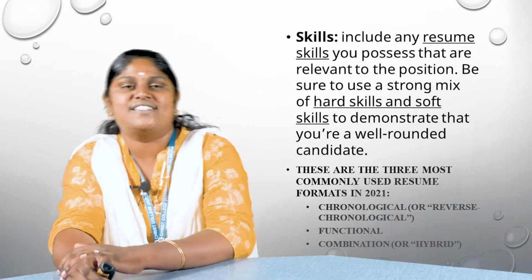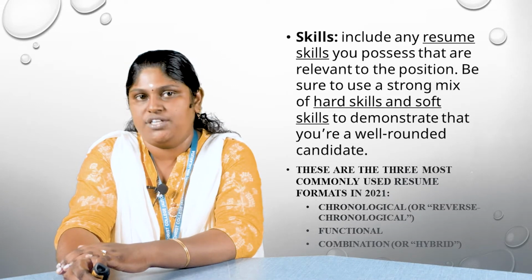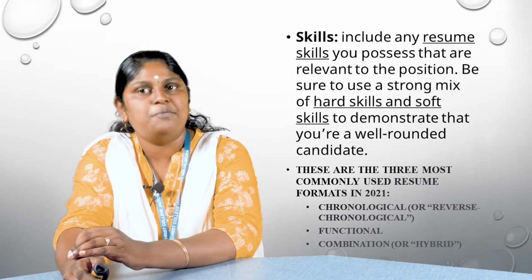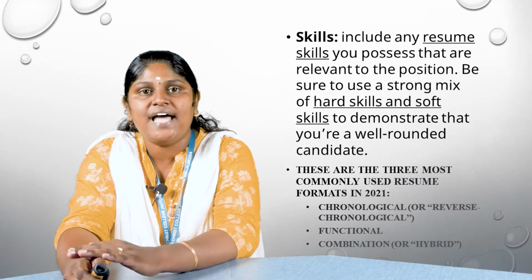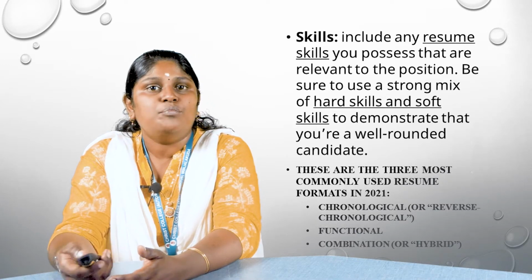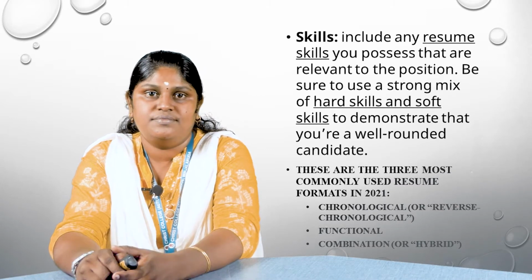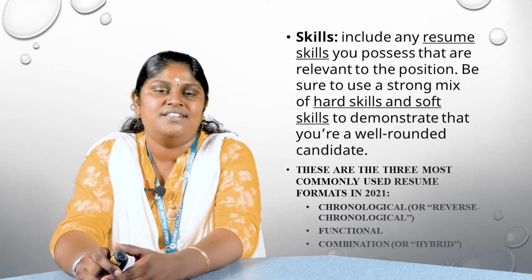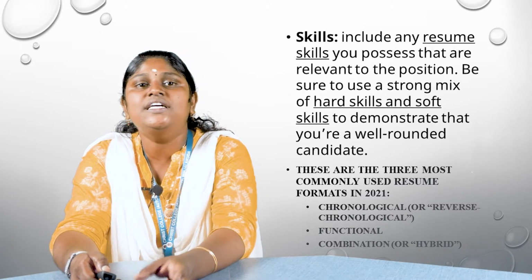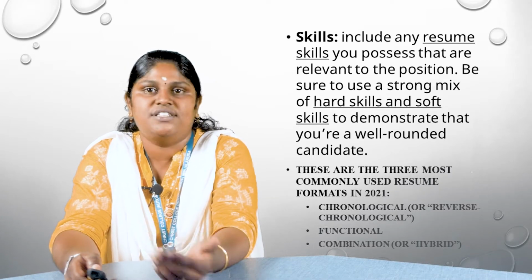Then you can include skills. It includes any skills you possess that are relevant to the position. Be sure to use a strong mix of hard skills and, at the same time, soft skills to demonstrate that you are a well-rounded candidate. There are three most commonly used resume formats in 2021. Chronological, that means reverse chronological. Then functional, and the other one is combination or hybrid. So these are the three different kinds of resumes that we are using in 2021.